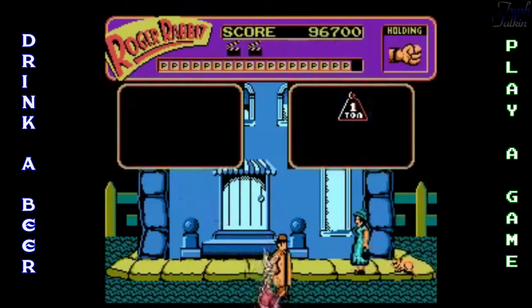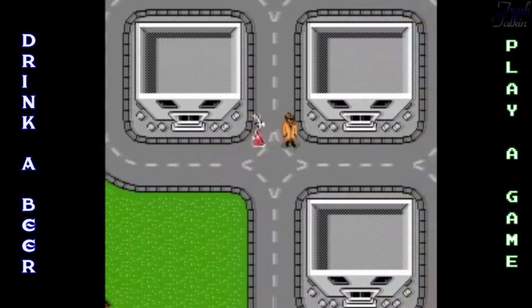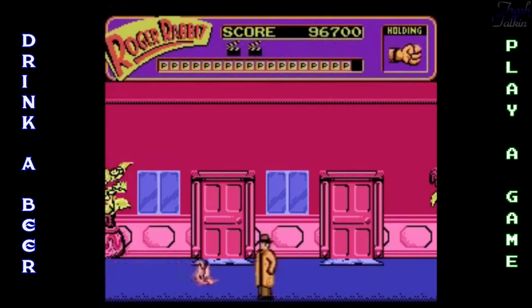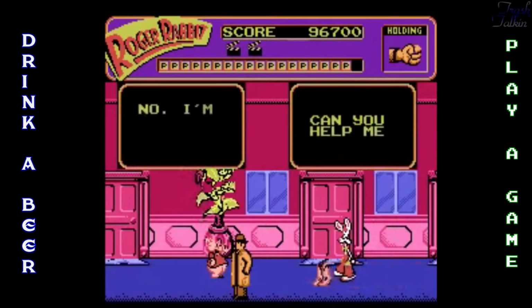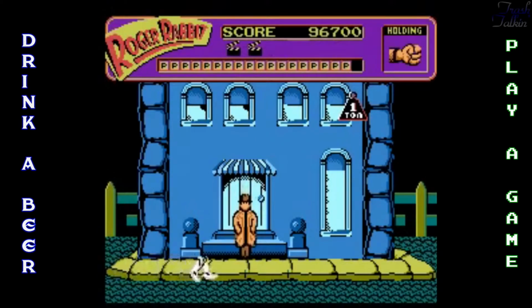Now, as far as the actual game goes, you really only have two screens for the most part. You have the overworld screen, and you have the side-scrolling screens where you're either going into buildings or caves or other areas from the movie. So, they're not really all that varied, but what you get here does look pretty good.